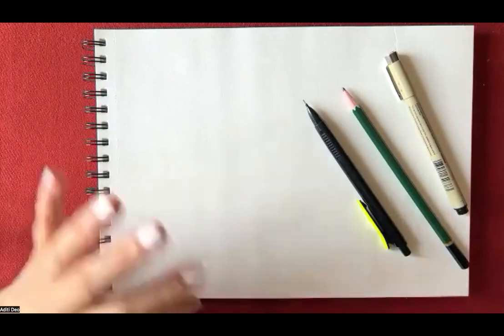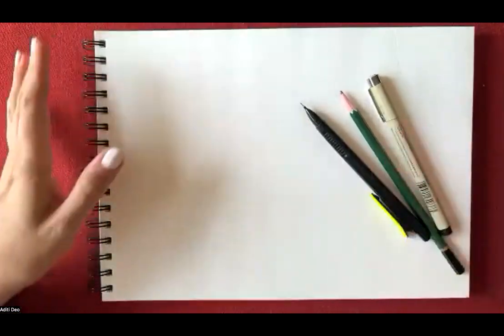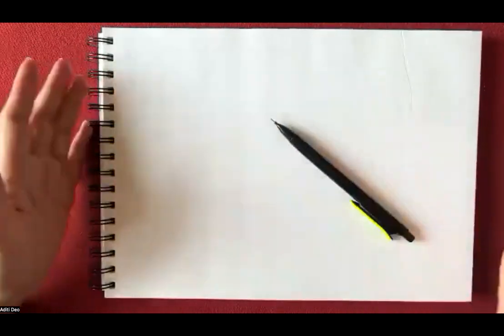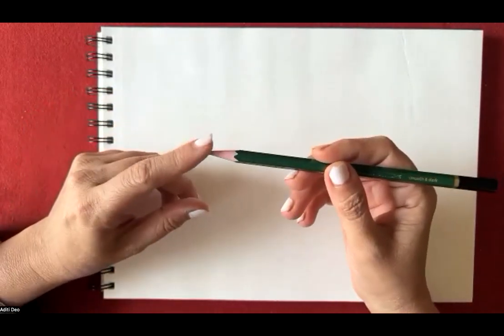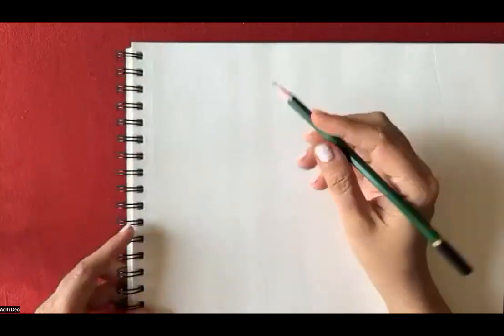So let's start off with making the lily, since we have already made it. I'll make this in pencil first, and then I'll make another flower in pen. This is a very nice pencil, by the way. This is from Camlin. It's called Camlin Supreme, and it is quite a dark pencil, very nice for drawing.